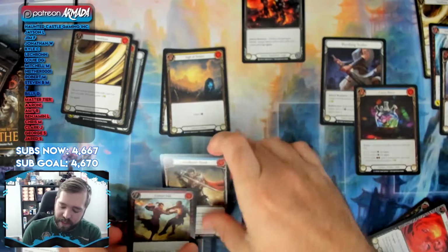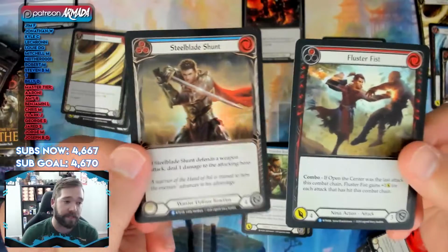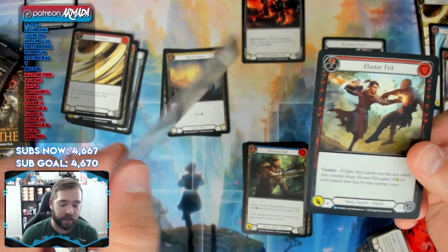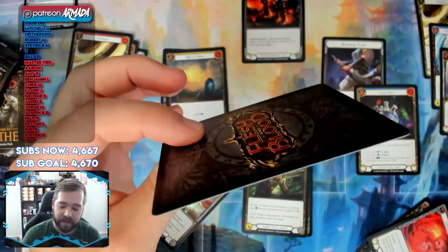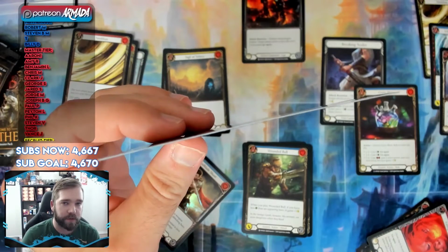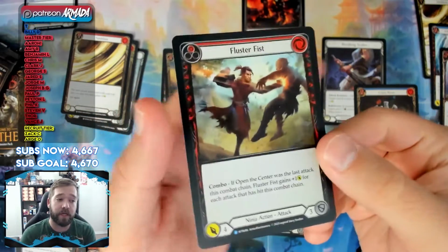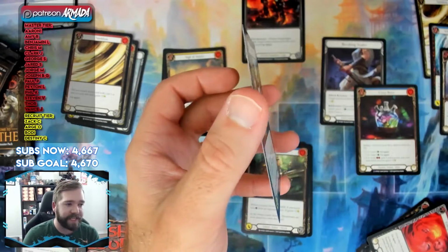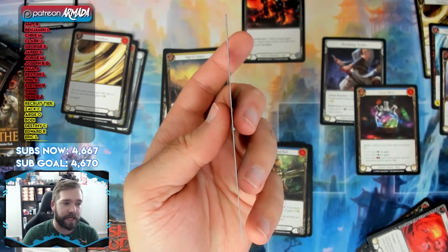Let's talk about foils. This one's important, and I should have probably led with this. The foiling does matter, because the foiling here on Steel Blade Shunt is a little bit curled, a little bit curved. Whereas the foiling here on Flusterfist is maybe a tiny bit curled, but for the most part, from what I've been told and from what I've seen, the foiling on Japanese cards does not really curl at all. I guess it's a little bit, but it's really not that noticeable.